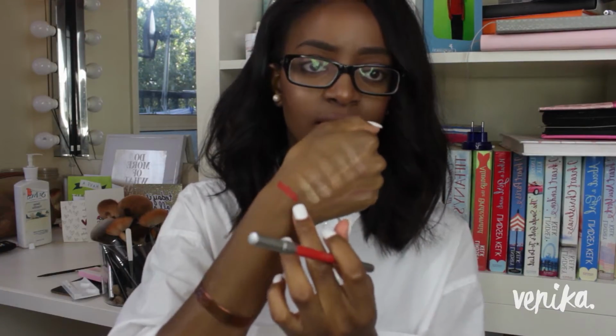So I grabbed this one here. It's a gorgeous red orange pencil, and I'm so excited because I'm kind of obsessed with orange lips. I'm going to do a look for you guys coming up soon. I'm just obsessed. I'm so excited to use this.